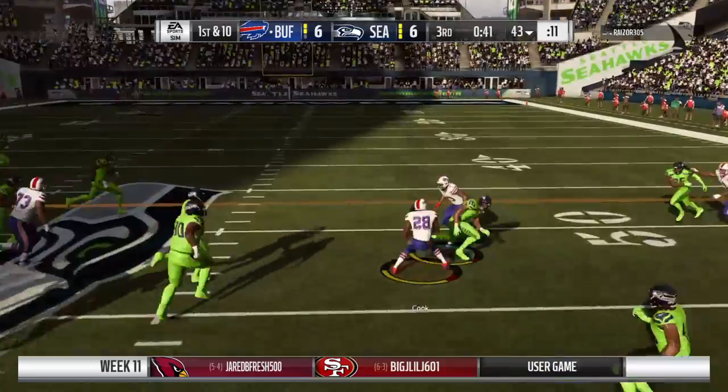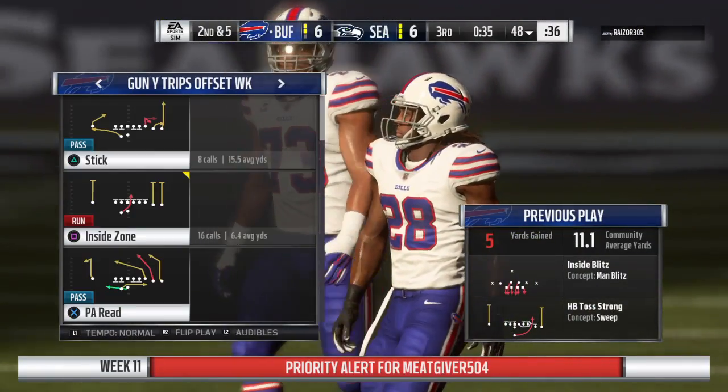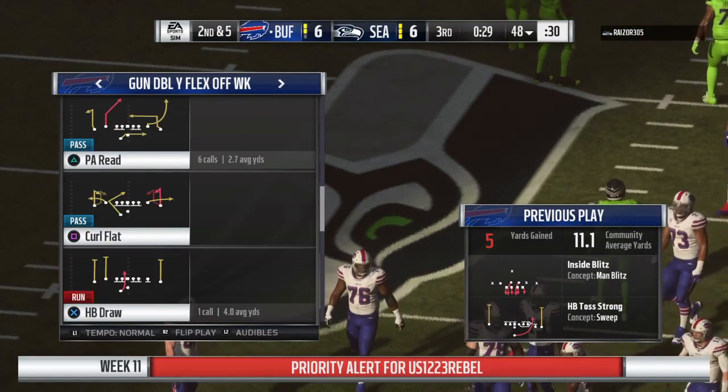They pitch it out to Cook and give him about 5 as he gets this up to the 48-yard line. And that's one of the reasons you like to blitz even on rundowns. It confuses the blocking assignments. It doesn't allow those offensive linemen to get up to the second level.